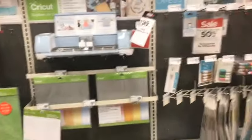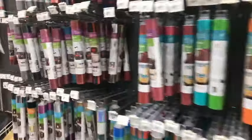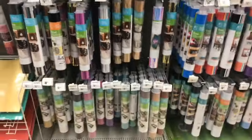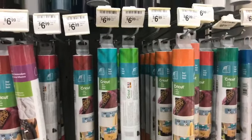And then let's just take a moment. This is the Cricut section, and this is the Silhouette Cameo section. So, I mean, I'm just saying, kind of in love here with all this different vinyl. If you've never tried Cricut vinyl, I love it, and it's really great compared to other brands. So we'll have to do a comparison or something.